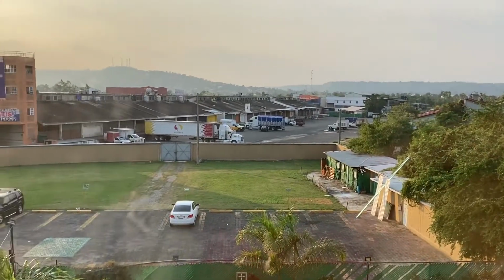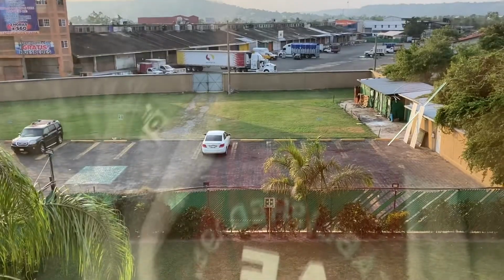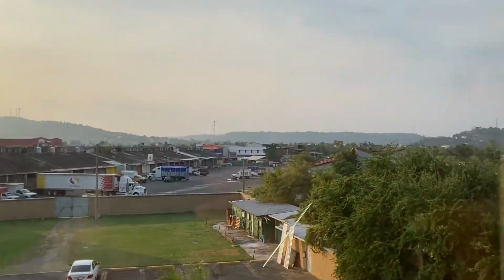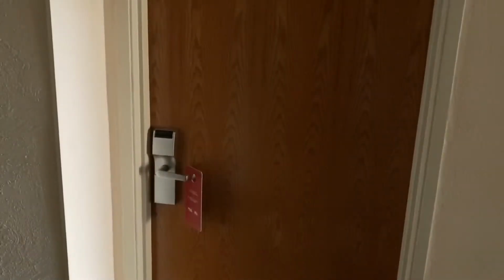Sorry, that sun is glaring a little bit. And right there's the view outside of Poza Rica, and there's the parking lot. So I like this view a lot. Anyways, let's go check out the room now. And there's my room, 308. We're gonna pause it here and do the room tour.